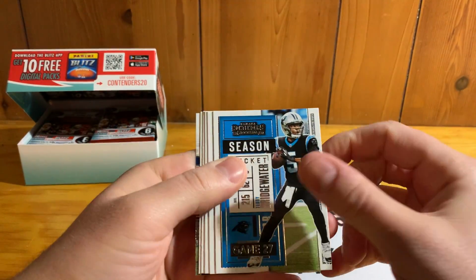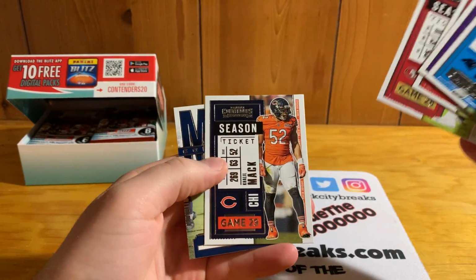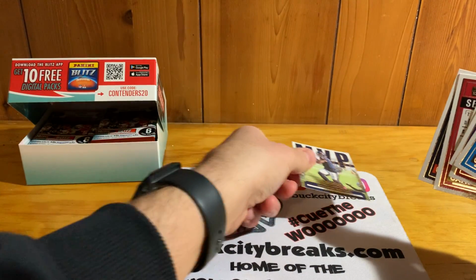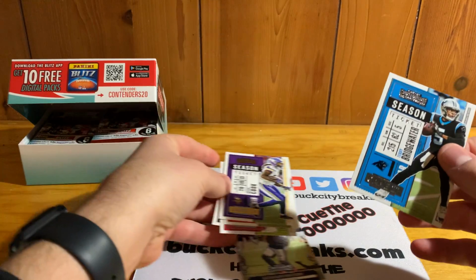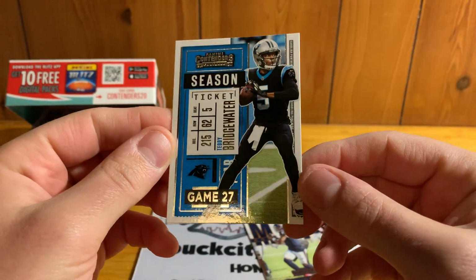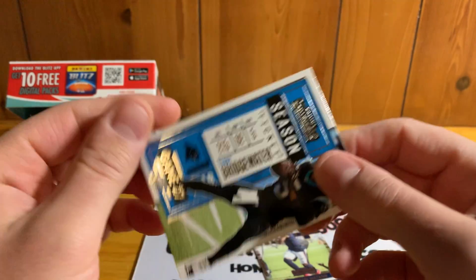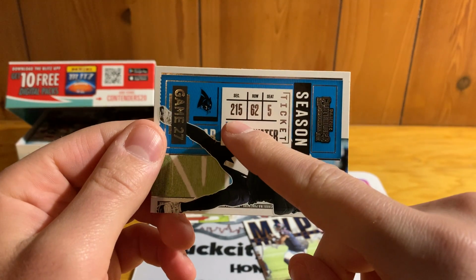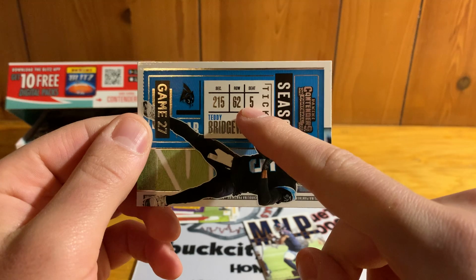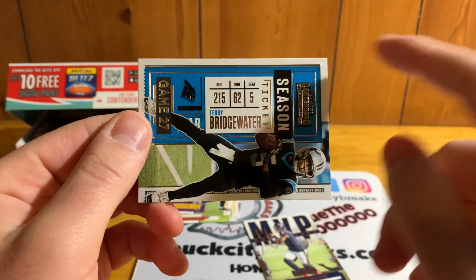Alrighty, here we go. We got Bridgewater, Dalvin Cook, Tyreek Hill, Jimmy G, Khalil Mack, and MVP Contenders of Deshaun Watson. So the base design is pretty straightforward. Got the ticket. I did find out that game 27 is their age, which is pretty cool. If you didn't know, that's their weight. That is their height. So he's 6'2", and then seat 5. I believe that's how many years they've been in the league, because this is 2020.